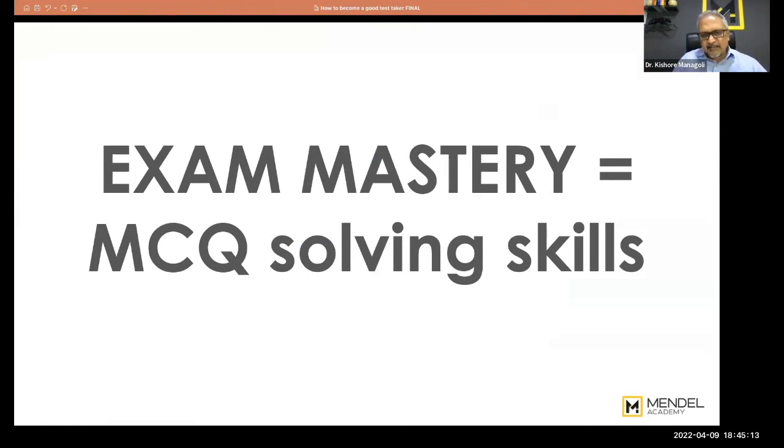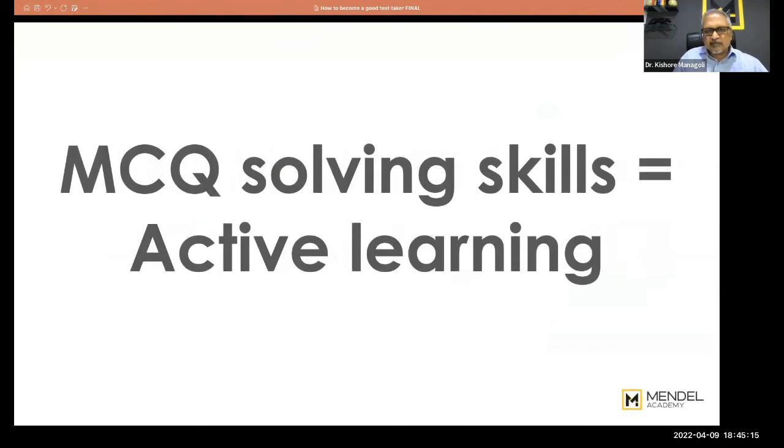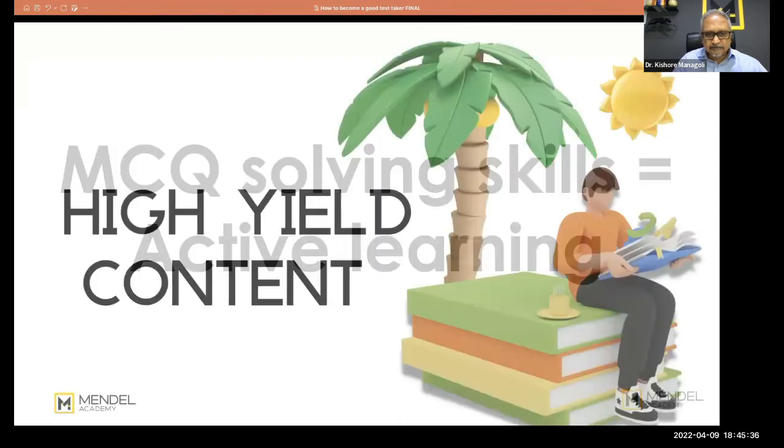Now, this is another area which I am always concerned about. And MCQ solving skills are active learning. I mean, your UWorld is one very prime example where you solve MCQs with the help of active learning, which means you interact with the question and you solve them. So this is one skill that you really have to develop very well.